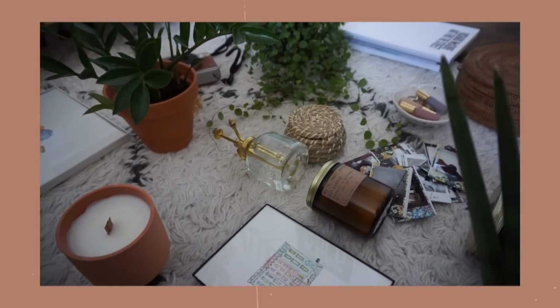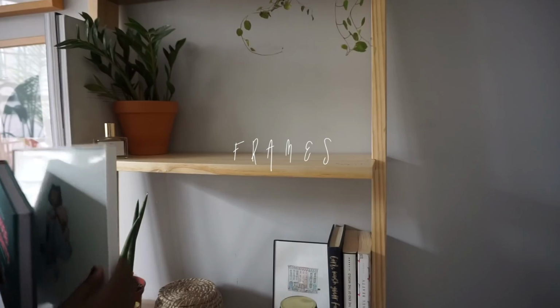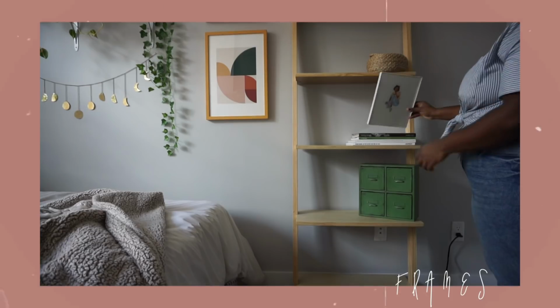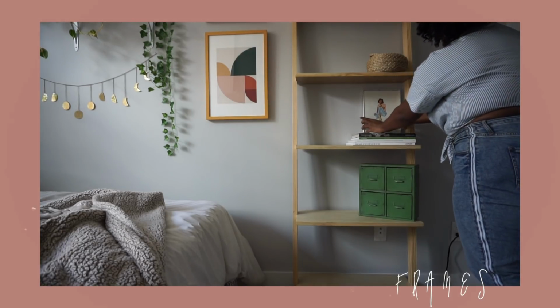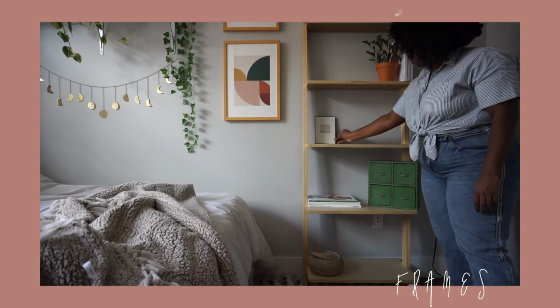Now, it's time to bring in some of your personality and the things that bring you a lot of joy. So I like to start with picture frames next and art prints. Just lean them against the wall. I like to place them on top of books. You can place it on the corner of the shelf. You can place it in the middle. You have so many options. Just play around with the prints that you have.